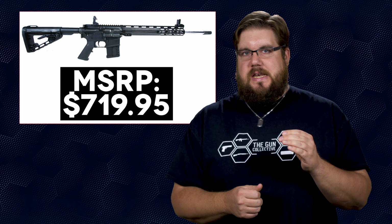Going from polymer to forged receivers will cost you an extra $100 with an MSRP of $719.95. Sig Sauer has introduced a new line of ammo called Elite Hunter Tipped Ammunition.